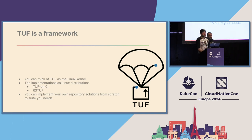When you think about TUF, you can think of it as your favorite operating system kernel, but you can think about the different repository implementations such as distributions, where they are tailored for specific needs, because depending on your use case, you might have different needs. So there are different implementations out there that focus on specific areas.